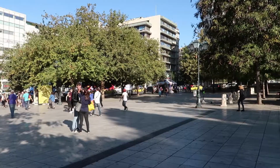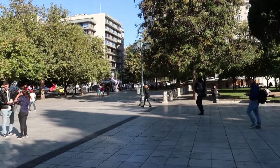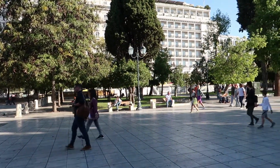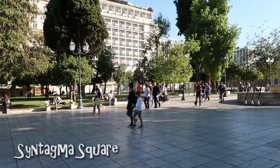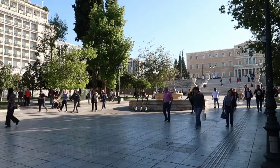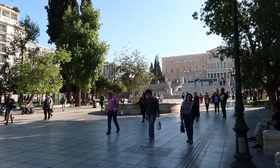to the Municipal Hall. I don't know where I got Municipal Hall. What I meant was Greek Parliament. And on our way there, we passed by this square, which is called Syntagma Square or Constitution Square. Located right in front of the Greek Parliament, this square is the most important square in Athens today because of its history and its location.